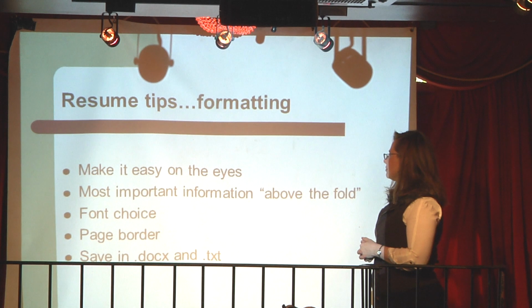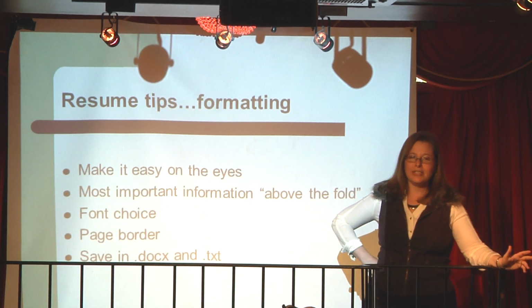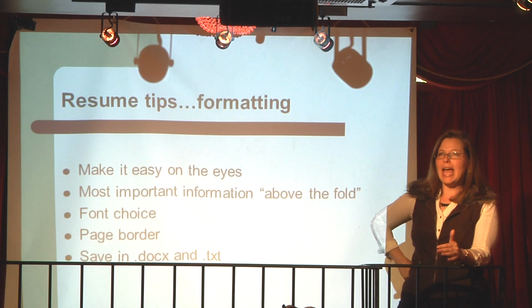All right, so formatting. Formatting is actually quite a big deal these days. I mean, people know you're doing this on a computer. They know that you've got the resources. And you really want to pay attention to this because you know what? First impressions count. They count not only when you walk into a room, they count on your resume.